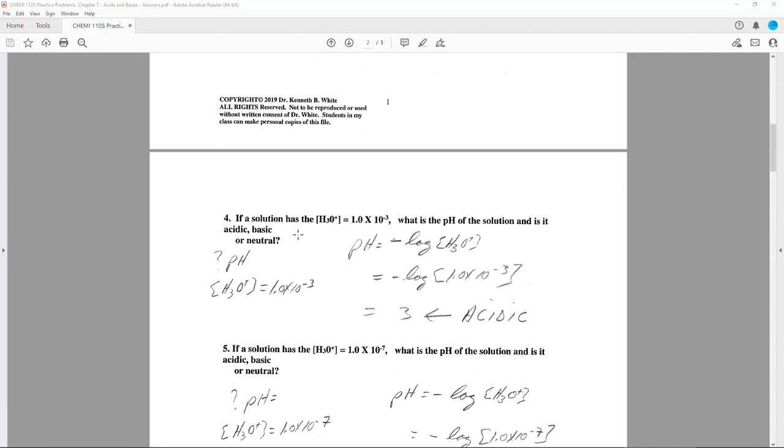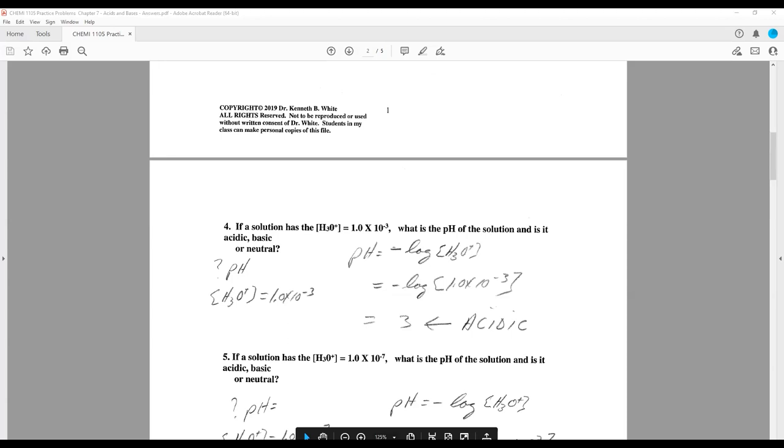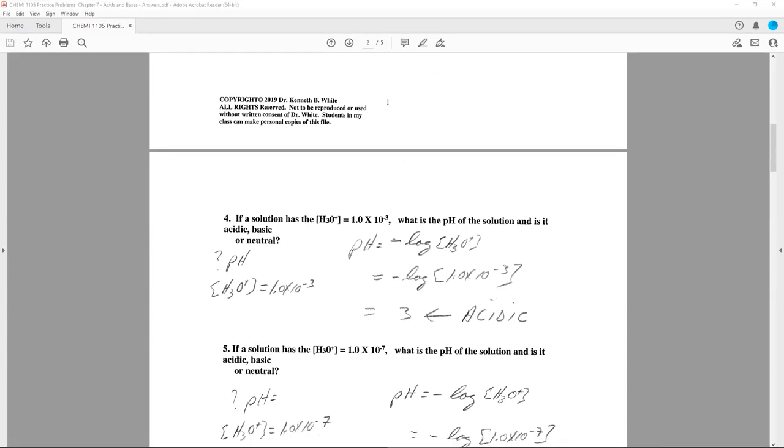Now, if a solution has a hydronium ion concentration, bracket, H3O plus, close bracket, of 1.0 times 10 to the minus third, what is the pH of the solution, and is it acidic, basic, or neutral? Now, if you look on the screen, important information, test number 4. The pH is minus the log of the hydronium ion concentration, H3O plus. If the hydronium ion concentration is 1.0 times 10 to the minus X, pH is X.